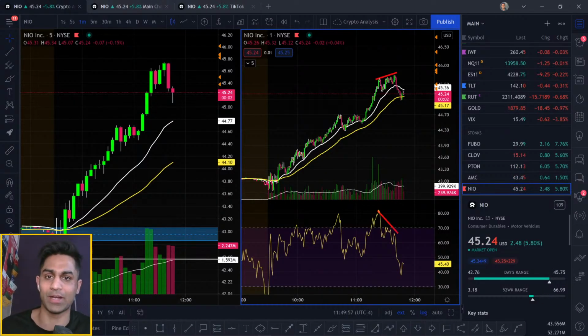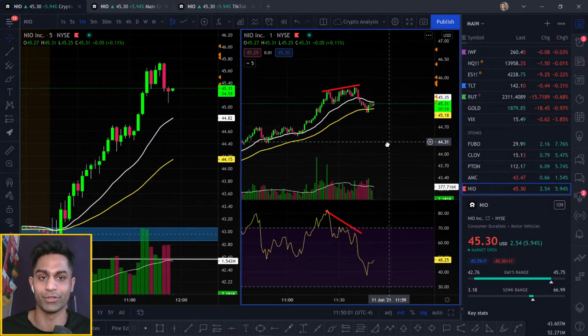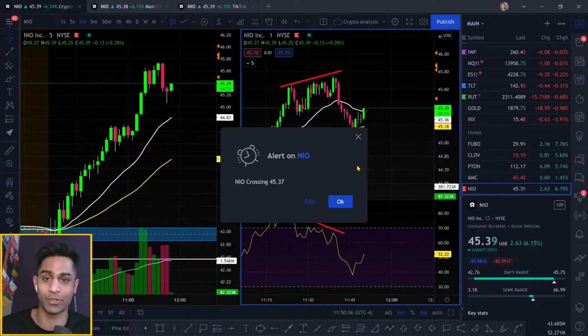We were trading as high as $45.75, and right now we are up close to over $45.30. But that's the next level I would watch, right? Right now we are seeing a big push. All right, there goes our alert. We are pushing past over $45.30.